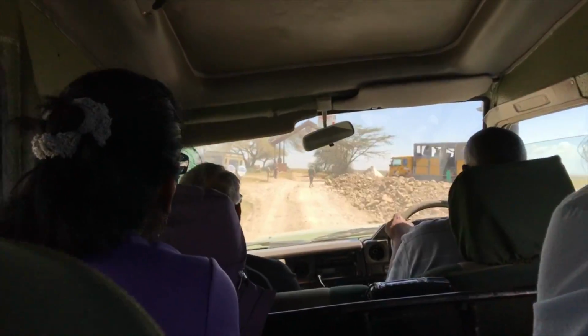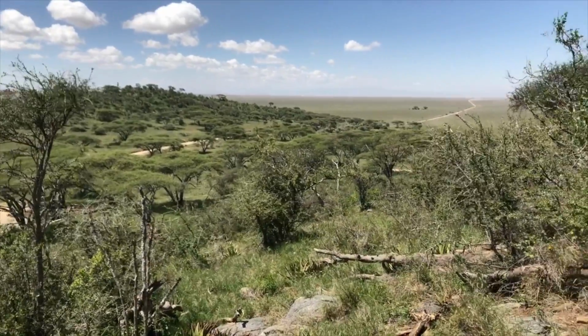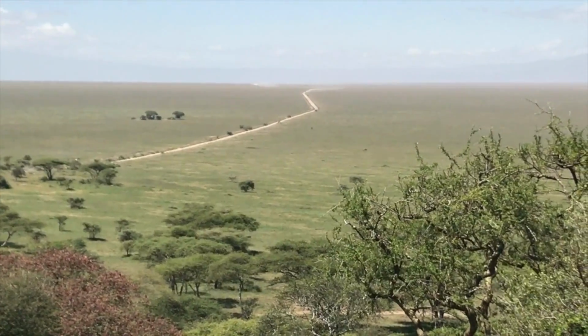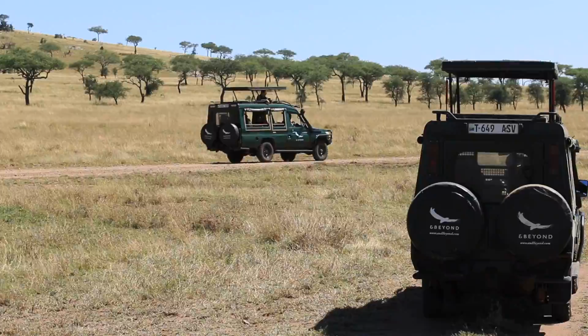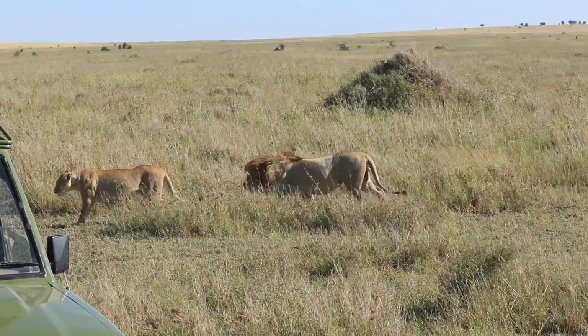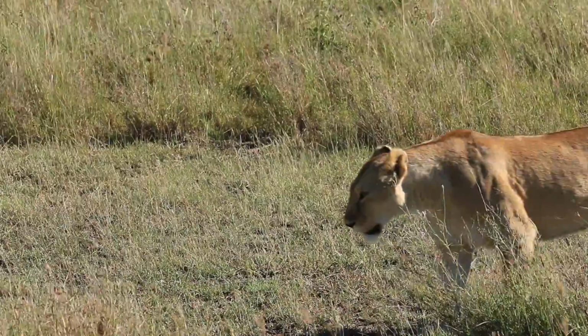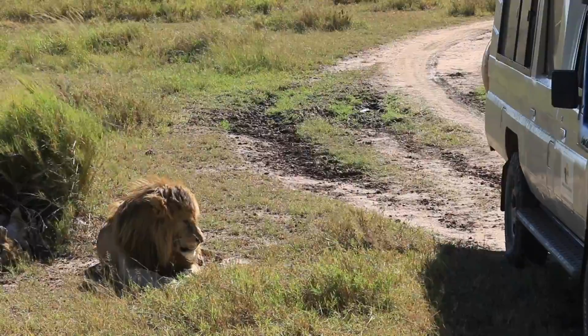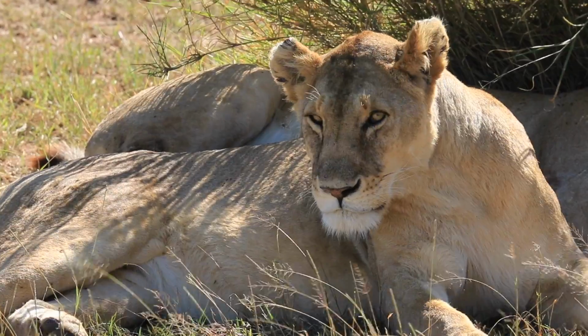Here I am in the Serengeti. This is another of the must-do things to see and do in Tanzania. The Serengeti is an amazing place. It's over 13,000 square kilometers large, and it is probably the foremost national park in the world. Now, Serengeti in Swahili, the local Tanzanian language, means endless plains that stretch right up to the sky. And it is incredible because it's a huge, vast, flat plain.